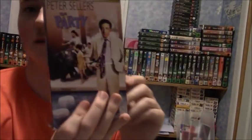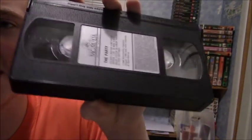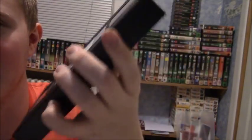This one also contains the original theatrical trailer. Yep, it's also co-produced by United Artists. July 29th, 2000. And the print date is printed like how it is on most newer 20th Century Fox tapes. Much like my Canadian movie time VHS of 10 to Midnight. I think that's the name of the movie. You know which tape I'm talking about.